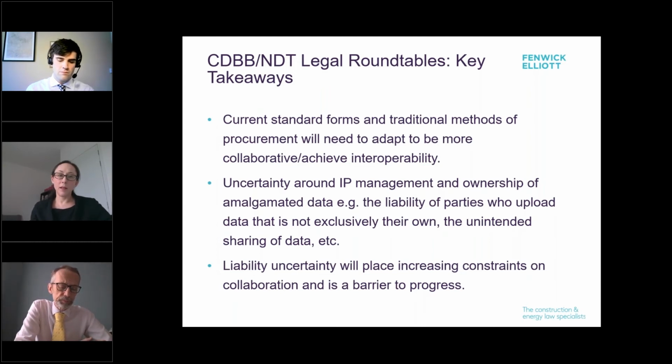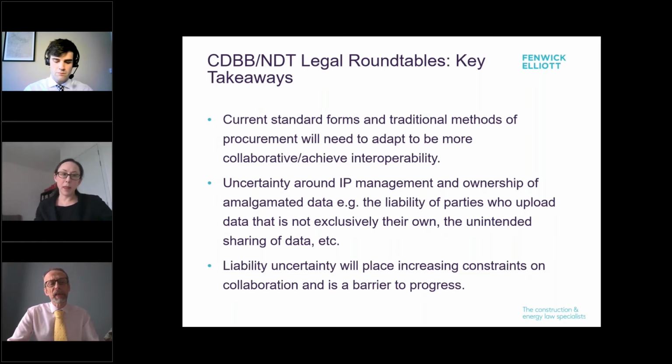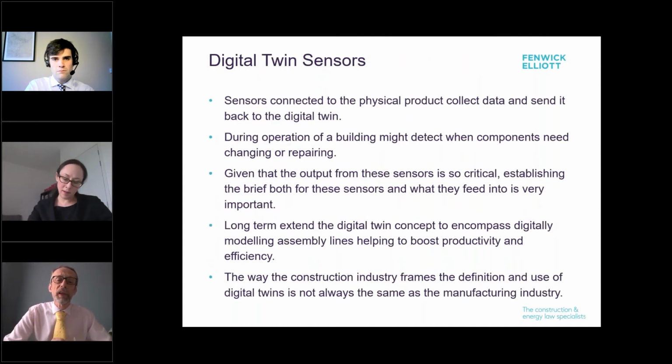But I think the thing you need to be thinking about, this slide is talking about, well, are the current standard forms going to work? Is there uncertainty about liability? These are things that people need to think about. But at the end of the day, what you need to be doing is planning at the outset, making sure you have a clear understanding of what you want to achieve. And then has that message been brought across to all the people involved in the project?